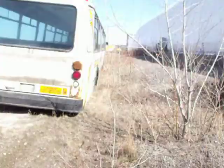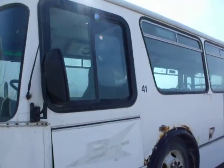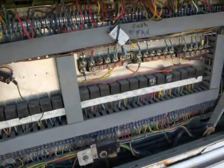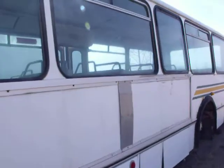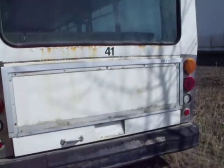Very nice bus. We'll give you an outside view of it now. These buses no longer operate, retired, they're scrapped for parts. And bus 42, that one caught a fire. Bus 42 is the one you saw in that video I just uploaded a while back. And, oh, I get to see in here too, nice.